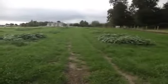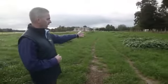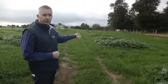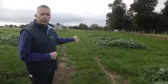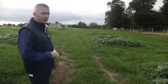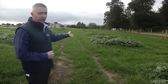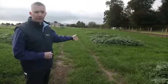However, when you look over here to the right, what you then see is this is the exact same variety, which is a Desiree, which has been modified with this wild resistance gene taken from the wild potato species. This was done by our colleagues at the University of Wageningen in the Netherlands, and you can see that this particular variety does very well.